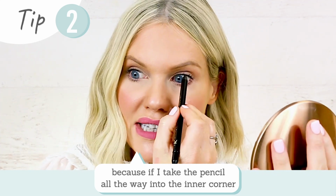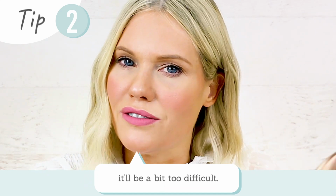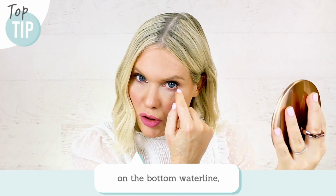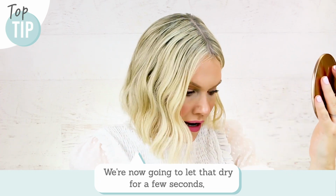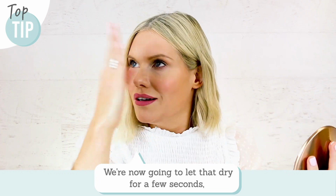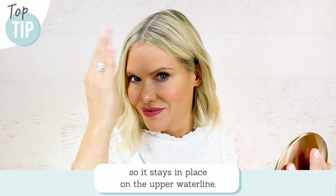Now I'm taking the pencil just three-quarters of the way in from the outer corner to around this section here, because if I take the pencil right the way into the inner corner, it's just a little bit too difficult. When you're applying, if you do get any of the eyeliner on the bottom waterline there, just take a Q-tip and wipe it away. And then we're just going to let that dry for a few seconds. So I'm going to dry my eye so it stays in place on the upper waterline.